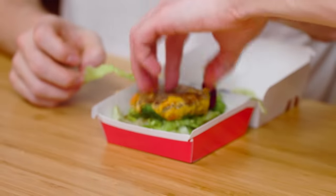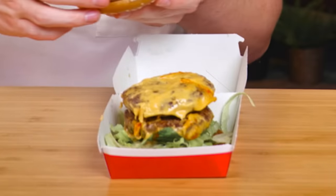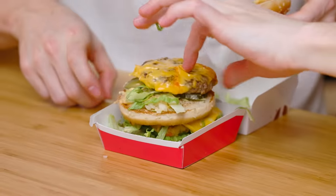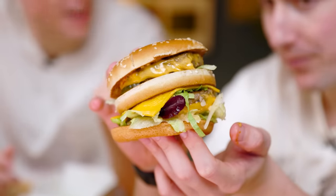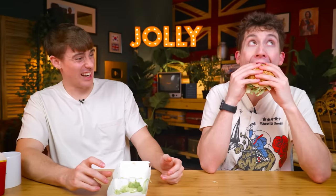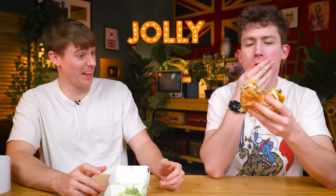Okay, all right. Wait. Don't just stack them. We need the bread. Come on, just put it on. This is such a waste. This is such a waste of Wagyu meat. Yeah, oh, that's a challenge. You've risen to the task. That was a big bite.